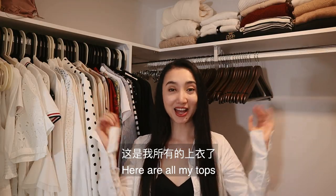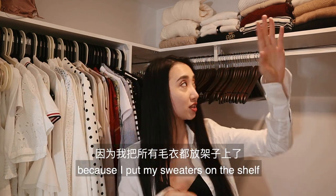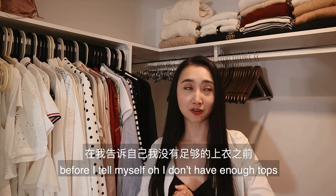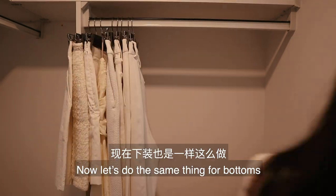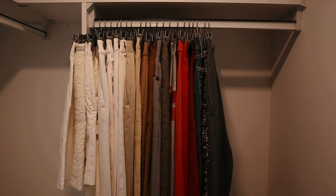Here are all my tops. At first glance, it'll look like I have less tops than I actually do because I put all my sweaters on the shelf. This is something I need to keep in mind before I tell myself, oh, I don't have enough tops. Now let's do the same thing for bottoms. This includes my shorts, skirts, and pants.